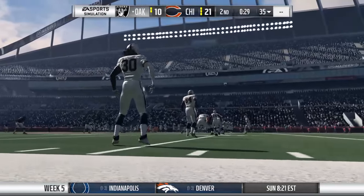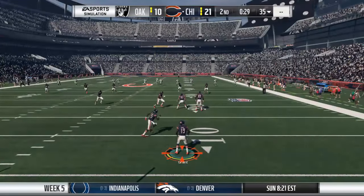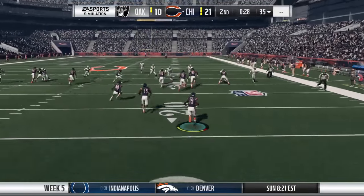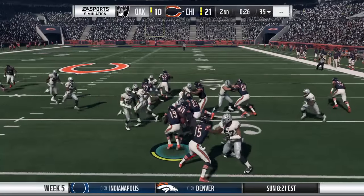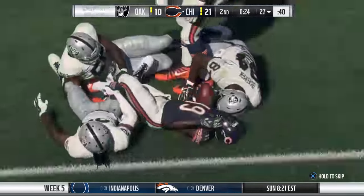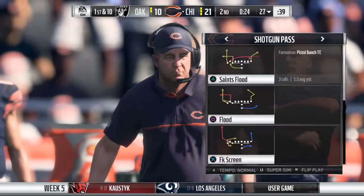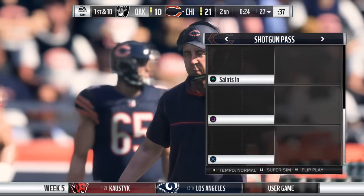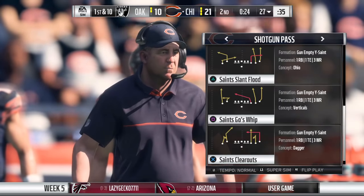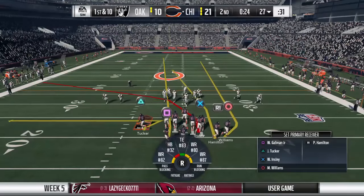The kickoff team on the field now as they will send this one away. Jakeem Grant now to return. And he'll take this across the 25. A couple extra yards up to the 27-yard line. And now Chicago getting ready to go as they take the field.